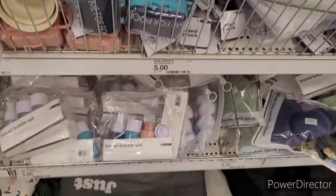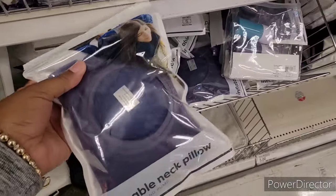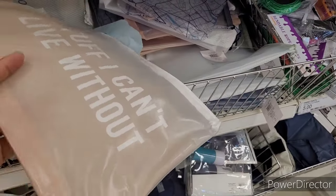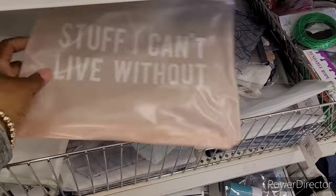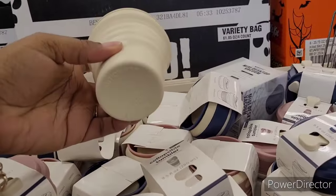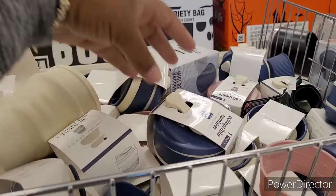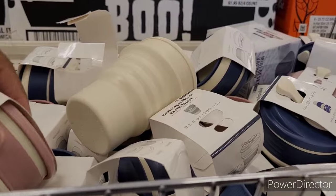Okay. Have travel bottle sets. Inflatable neck pillow, $5. They come in different colors. Stuff I can't live without. Let's see, that's $3. What are these up here? Collapsible tumblers. Oh, those are neat. So they come out looking like this right here. So if you ever need to get something to drink, then you just pull that out. Those are cool. They $3.